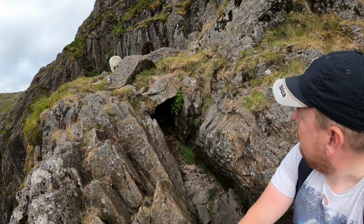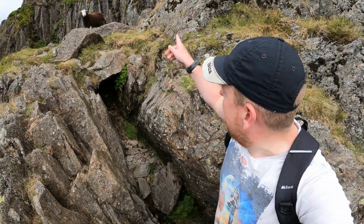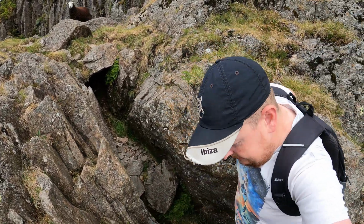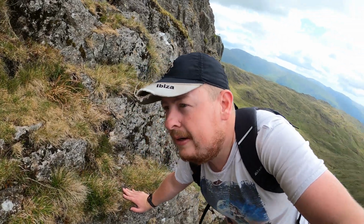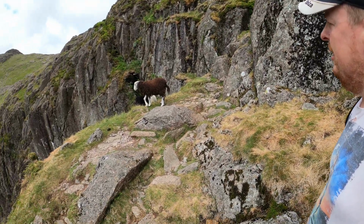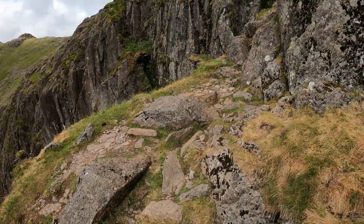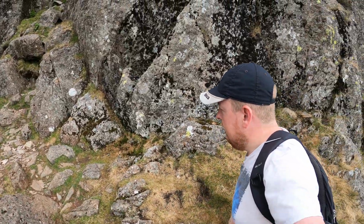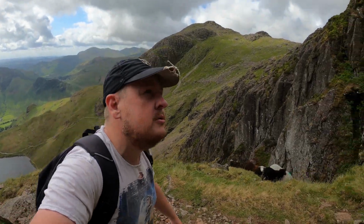Oh, I found the culprits of those sheep poos. I better walk slowly behind them. I don't want to scare them off the fell. I'm going that way, okay? Didn't jump off the fell. I would hate your death on my conscience. How did you get up here? Go slowly, go slowly. I'm just going to creep past them. Sorry, I've upset your morning snooze, haven't I?